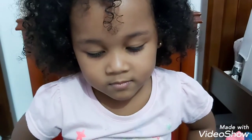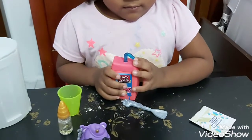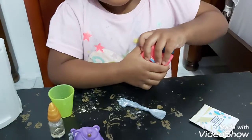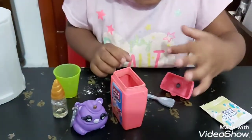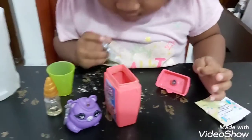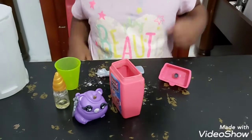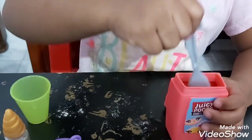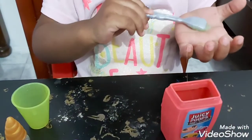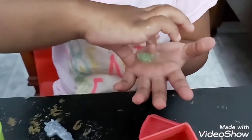Then let the mixture sit for 15 to 20 minutes to allow the slime to harden. 15 minutes had passed. So open the lid and remove the slime from the bottle. Is it slimy? Yeah. Open the Unicorn Magic Pocket. Hold the slime in the palm. Put the slime on your hand, please. Is it ready yet? Not yet. I think it's not yet ready.